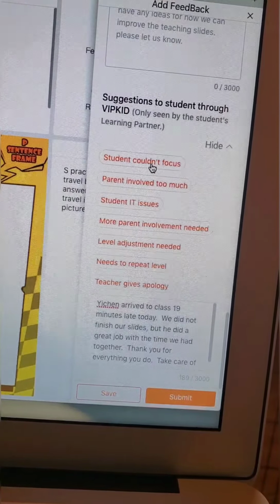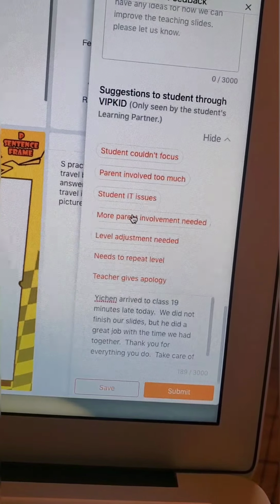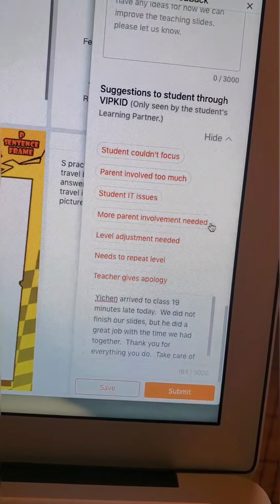Suggestions. Now this is typically, I only ever use this if I'm having issues with a child. Student can focus, like if they're not on camera the majority of the time, or if they're just playing with their toys the whole time, I definitely check that. If there's a parent, and you will get this sometimes, that is continually feeding the answers to the student, I check this. If the student's having IT issues, I check this. If the student's running around like a crazy person and there's no parent there, and it's typically a younger student when this happens, I will say more parent involvement needed, because I need them to shadow this child and make sure that they're not goofing off.